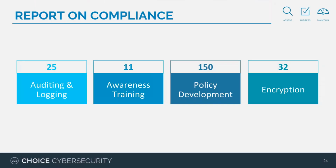So here's an example of a report on compliance we did for a NIST, and 25 of the checkboxes had to do with auditing and logging. So if you show somebody the risk, their NIST deficiencies, their gaps, you can check off 25 boxes with auditing and logging. Guess what? They're going to buy auditing and logging. And we now check off 25 boxes and they're like, wow. So it's not you saying it, it's the compliance saying to buy it, and it works every time.